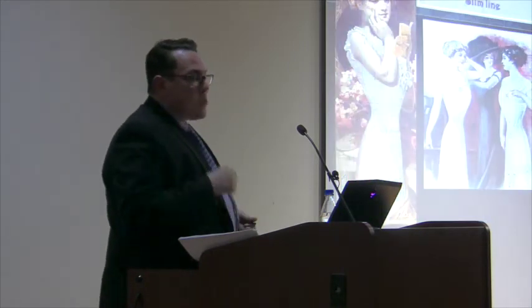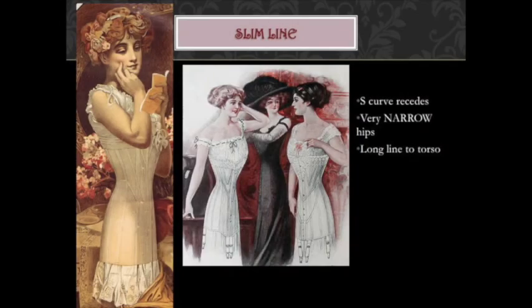So, of course, you need underpinnings to do all of that with. It can't happen for free. So the corset's not gone quite yet. We're trying to get it away, and there's a couple of people working very hard to get rid of it, believe me. But the corset has this long line. You can see the torso. That S shape is nearly gone, but you have this very long line look there.